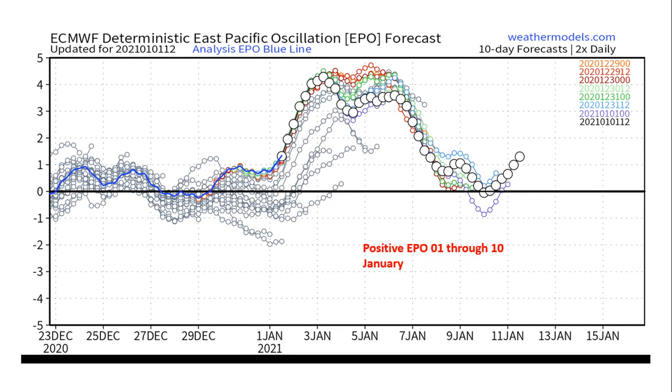So let's see what the forecast looks like. European deterministic EPO forecast. And I was looking at this and I thought, wow, the Pacific is going to start to really mess with us and dominate the pattern. If you like the mild weather, you really like this graph, right? A positive EPO from 1 through 10 January, but then it kind of comes back down closer to neutral after that. But look at how far up it went to the positive values.